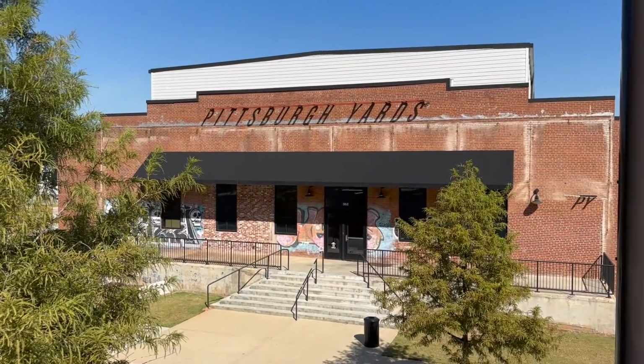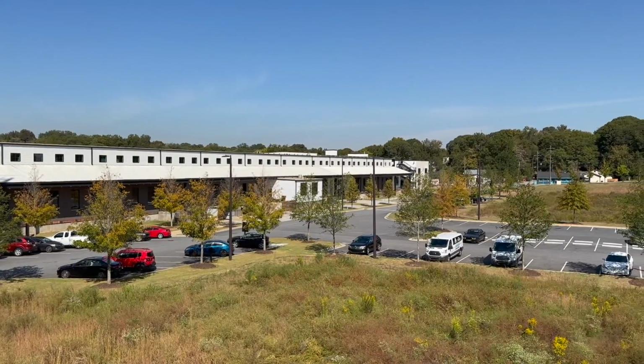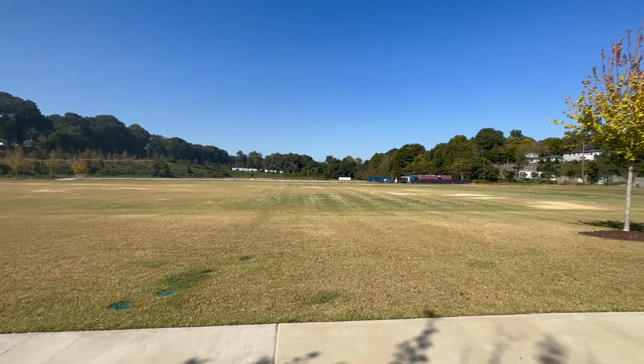So we're cruising right along, and right here on my right is Pittsburgh Yards. I will say when the news broke about them building this, it sounded a lot more exciting than it actually is right now. It's really just some commercial spaces for entrepreneurs to have an office, but they are set up. They've got all this extra land right here, and I heard a rumor that they are going to be breaking ground and putting in more retail food type places here. So I think that will really help.